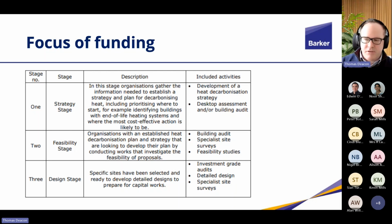So the majority of the applications we're working on, both in the past and this round, are for strategy stage. Generally, that's for organisations who perhaps haven't done any energy audits, or perhaps are early on in their decarbonisation journey. Really valuable data capture there around all the things that you could do to reduce energy and carbon, and also look at heat. So I would anticipate, if you're fairly early on in your journey, then your bid could well be looking at doing a series of energy audits and heat decarbonisation plans for some or all of your sites.